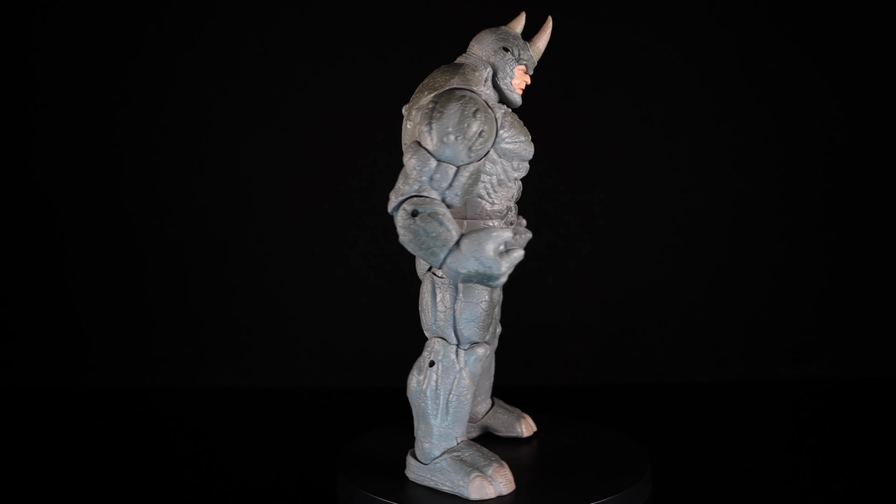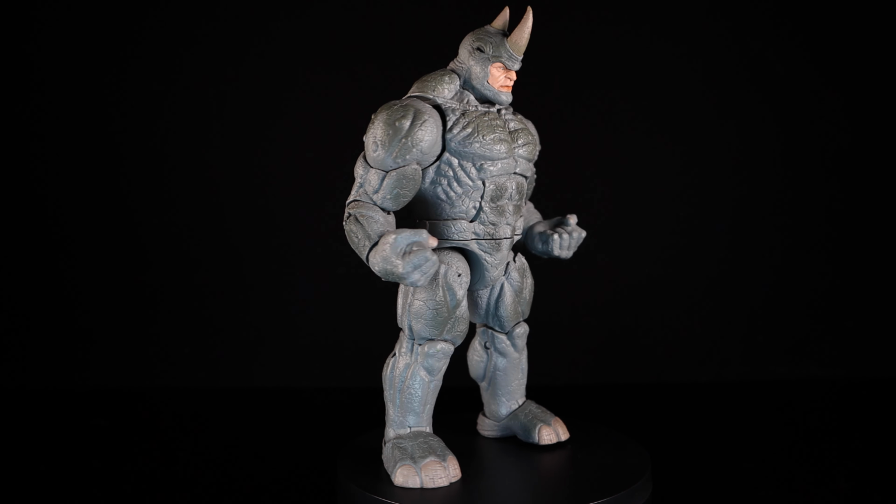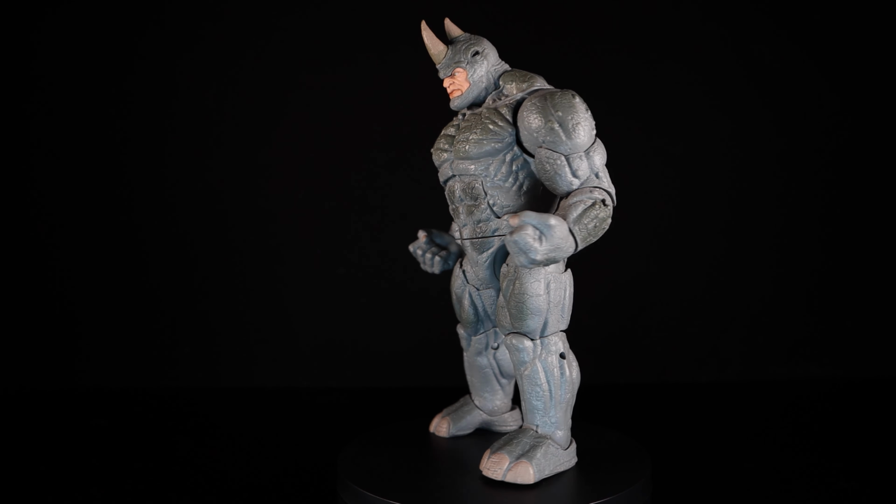I don't care what anybody says. I said it in my original review of this figure. I love this figure, man. I don't care if it's just a simple repaint. You could tell love was put into this figure, especially in those head sculpts.